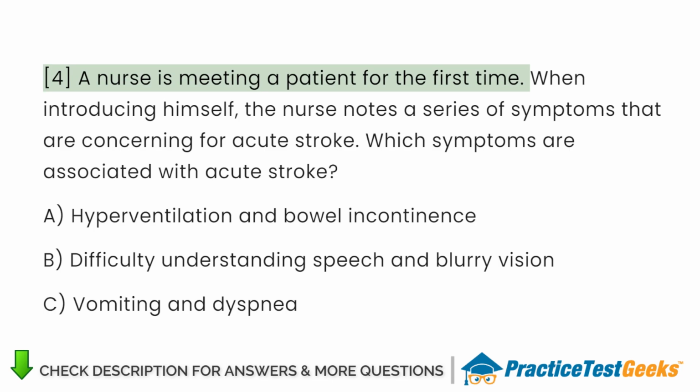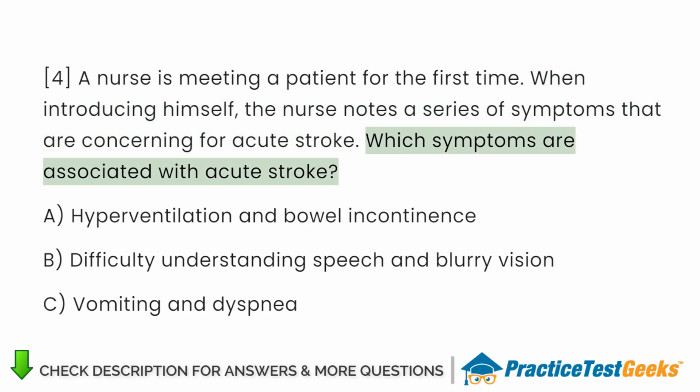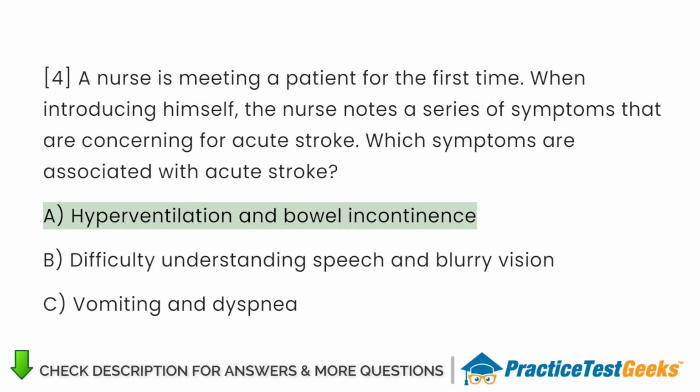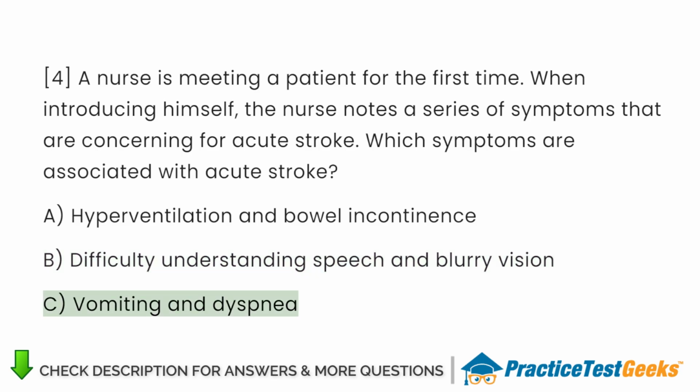A nurse is meeting a patient for the first time. When introducing himself, the nurse notes a series of symptoms that are concerning for acute stroke. Which symptoms are associated with acute stroke? A. Hyperventilation and bowel incontinence. B. Difficulty understanding speech and blurry vision. C. Vomiting and dyspnea.